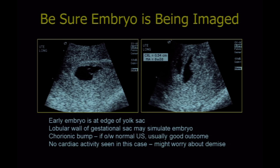A couple of pitfalls: make sure you're really looking at the embryo. The early embryo is at the edge of the gestational sac at around 6 to 7 weeks. Sometimes you'll see a little lobular thickening like here along the edge of the gestational sac. Yeah, you can put calipers on that, come up with a pseudo crown rump length and an age, but the early embryo is not over here. It should be at the edge of the yolk sac.